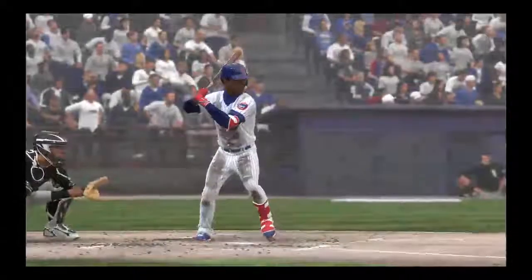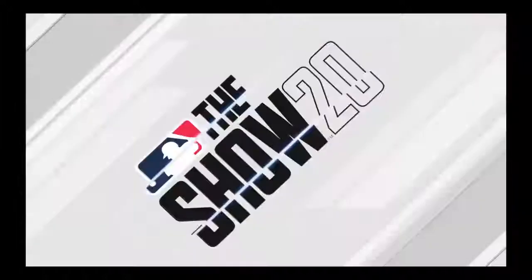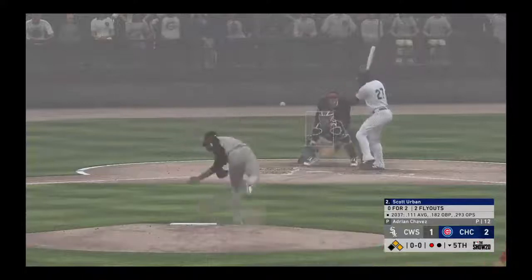Yeah, it's just a nice approach. You see him turn to his boys right there and get fired up with the dugout. 100%. Not trying to do too much. Able to quiet the moment down, center himself, and come through in a big spot.